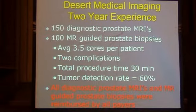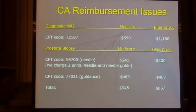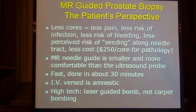So the third-party payers are realizing that this is an important modality because you don't have to pay for negative TRUS, negative TRUS, negative TRUS. You get a definitive diagnosis on one shot. Go ahead. Less cores, less pain, less risk of infection, less risk of bleeding, less perceived risk of seeding along the needle track, less cost. MR needle guide is smaller and more comfortable, fast, done in 30 minutes.